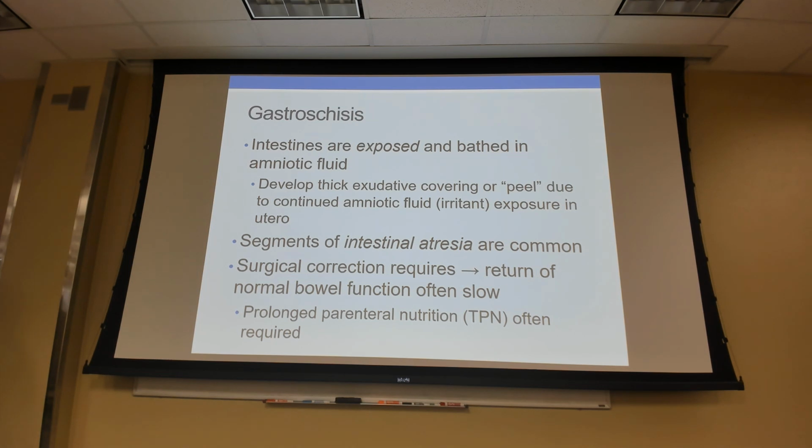That means that in utero, those small intestines and any of those other organs were directly exposed to the amniotic fluid. The skin of a neonate is made to handle that amniotic fluid. The intestines are not. So they come out with a sheet of film on the outside of the intestines. You can see intestinal atresia with this as well. And just because it's on the outside doesn't mean it actually works correctly.